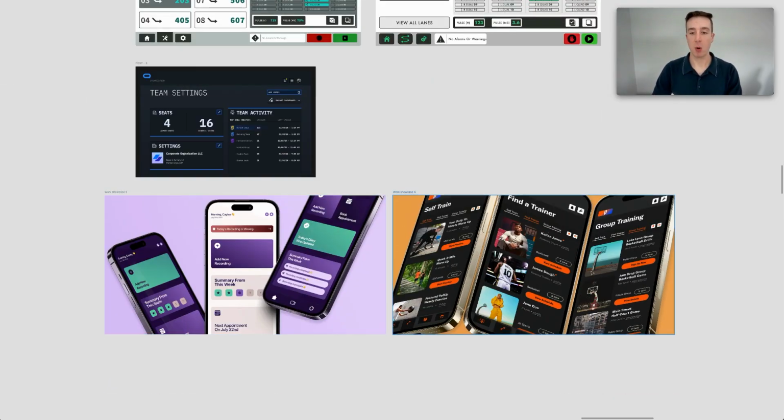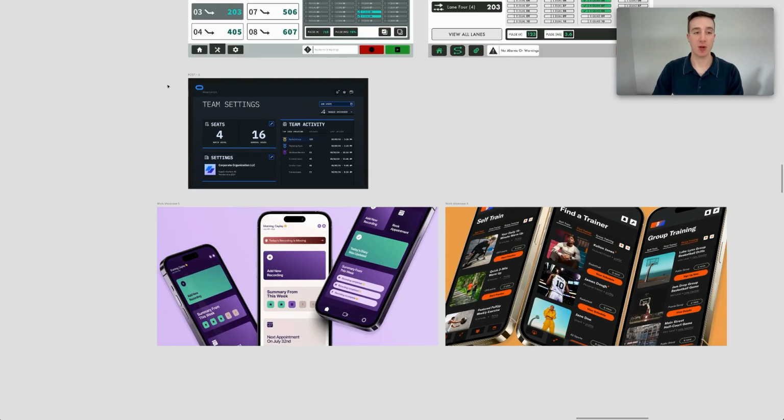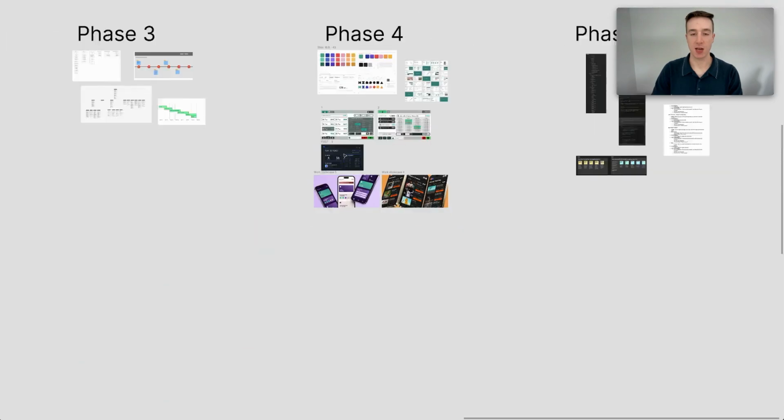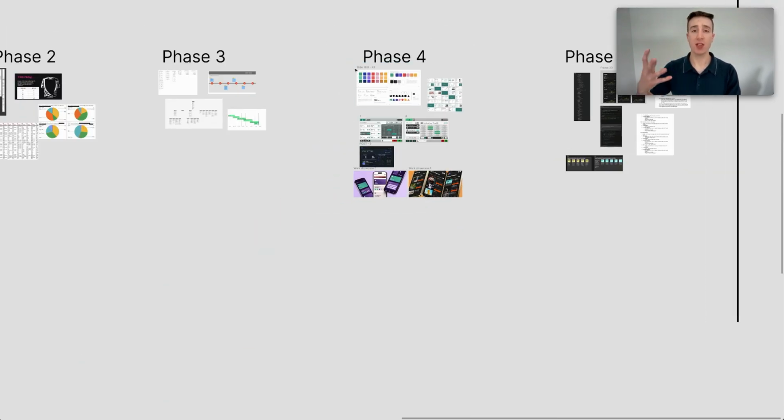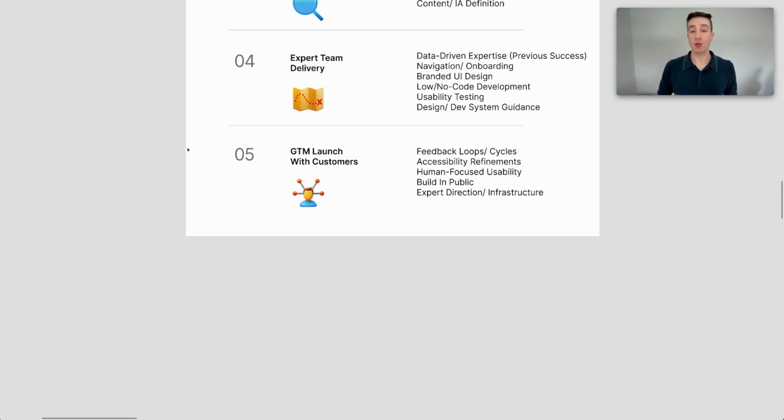We also did some mobile app concepting here that you can see with these great mock-ups for the app, as well as just some desktop designs here. So that's all in phase 4. We're really doing the creative stuff in phase 4, and that's my favorite phase. And I need to call out the last phase because we want teams to launch. We want teams to move forward. And that's why I really need to call out the last phase here, because the last phase is launch.